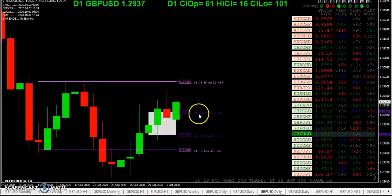Now you can see we had an inside bar 3 days ago, and we busted through the high twice. We actually broke through the low twice. That second time here wasn't much of a break, but you can see here on this break you're up 38 pips. Another simple horizontal line trade.